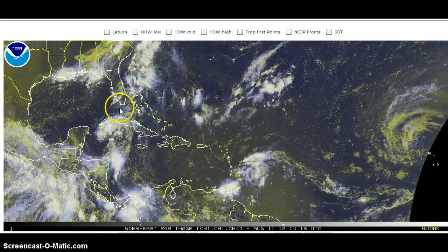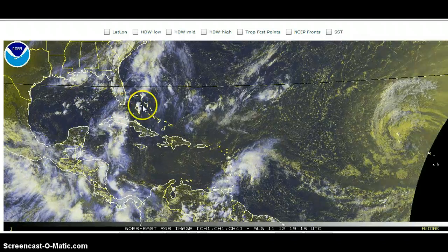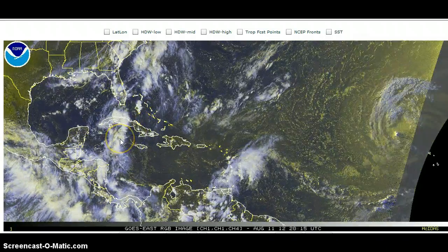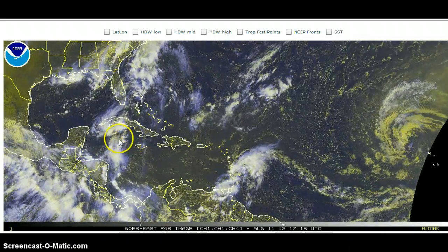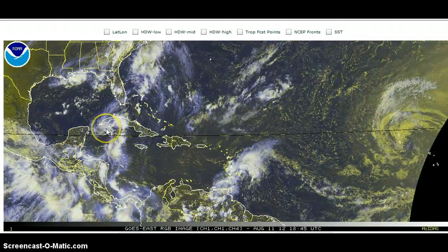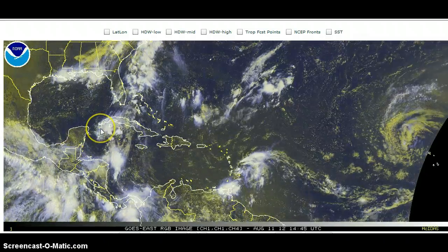Statistically, in the past, systems can spin up very quickly here or near the Bahamas, so we'll have to see if there's any energy that can get going in there. I know several days ago the Canadian model was hinting that something would form here in the southeastern Gulf of Mexico, so we'll see how that plays out over the next several days.